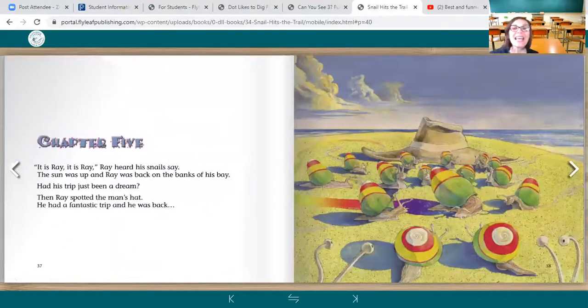Chapter 5. "It's Ray! It's Ray!" Ray heard his snail say. The sun was up and Ray was back on the banks of his bay. Had his trip just been a dream? Then Ray spotted the man's hat. He had a fantastic trip, and he was back.